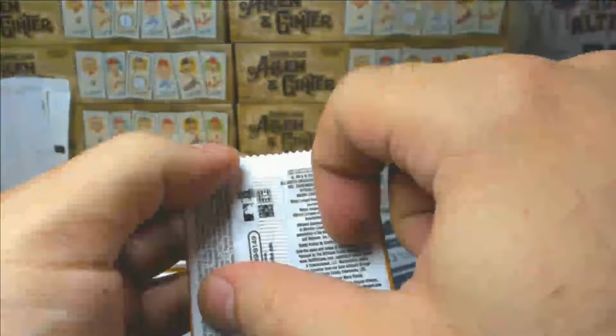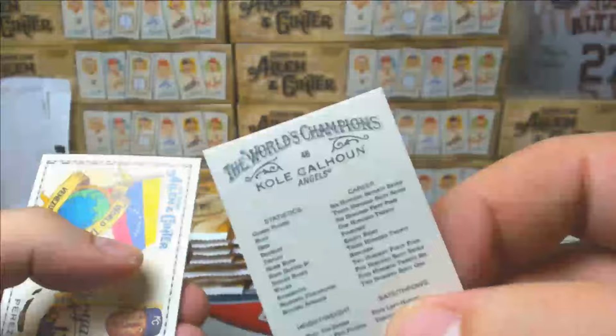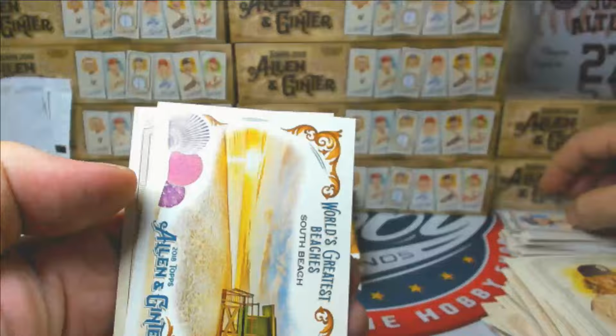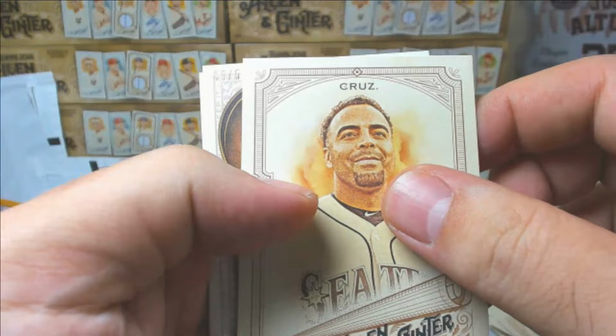His brother's tearing it up on a little hot streak for the Blue Jays. Willie Calhoun, base mini. Hamels, high number, SP. Little Ben Zobrist, black border mini. Ah, rip card coming up. Good luck. 39 of 50. Get the mini out of the way here.